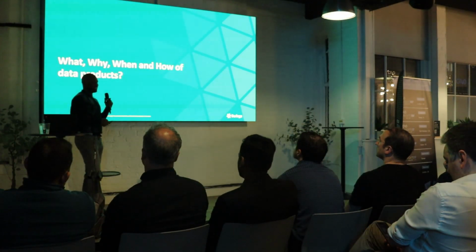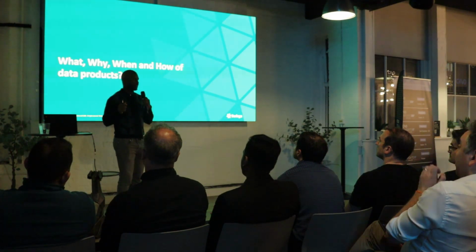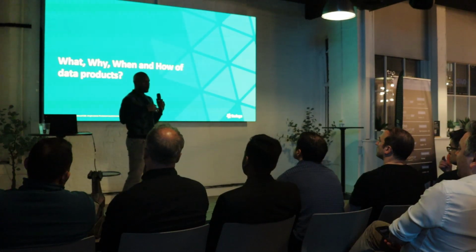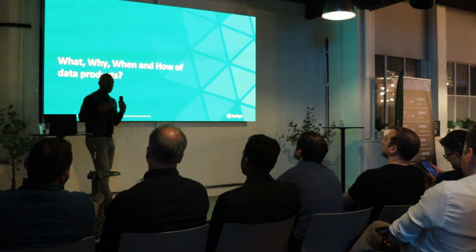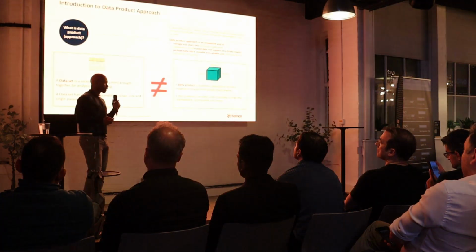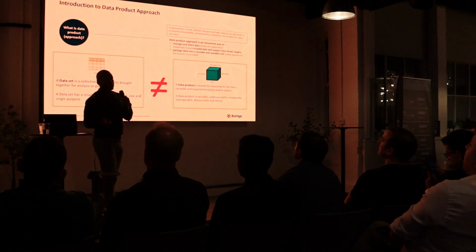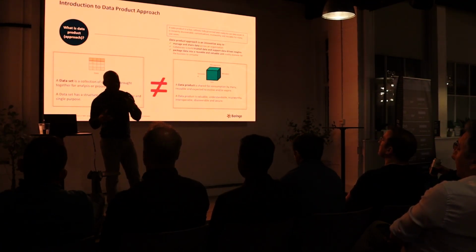So before we go into the details, I just want to give a quick refresher. I'm sure we're all data engineers, data professionals here. You've heard about data mesh, heard about data products. But I just want to give a quick refresher of what it's all about. What is a data product? A data product is a live, fully governed, reusable data asset.